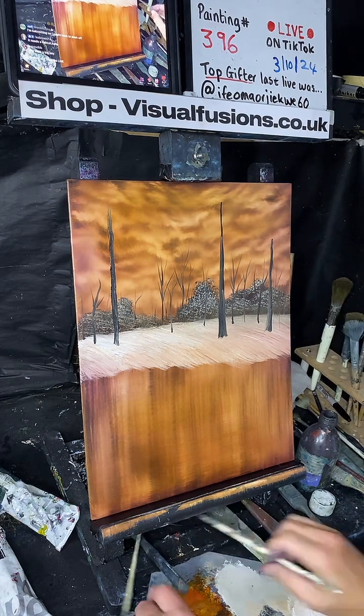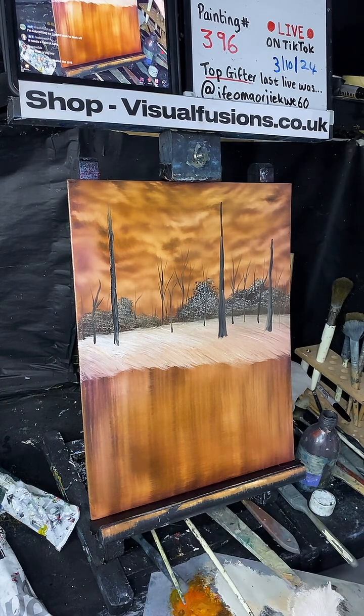Okay, we're going to do some different leaves on these, so I'm going to use a fan brush. And we'll just make up some trees here.